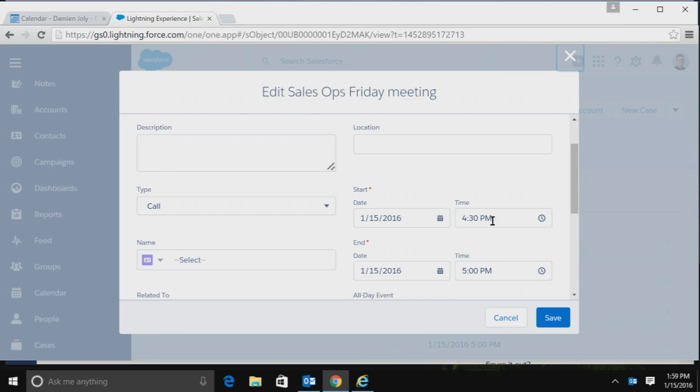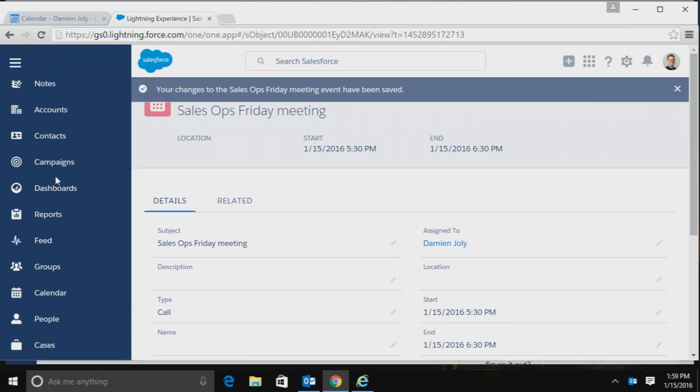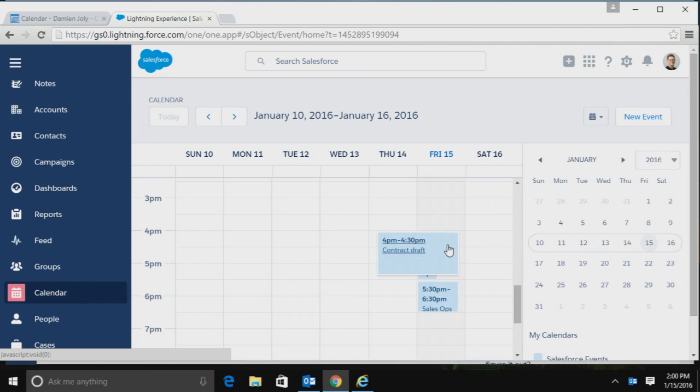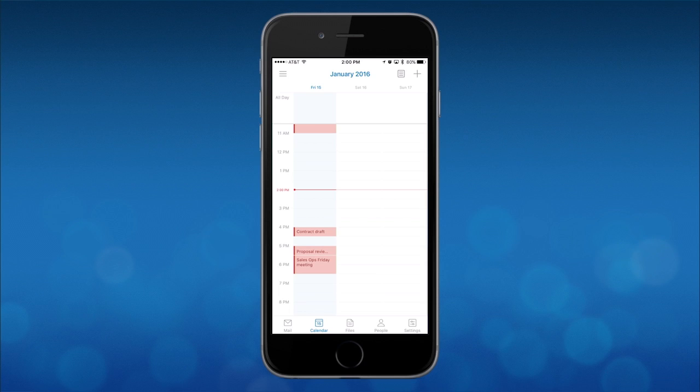So this one is happening from 4:30 to 5. I'll move it to 5:30 until 6:30. Okay. Okay, so now this event was moved from Saturday to Friday, and the event is already synced on my phone, which is connected to Exchange, to happen between 5:30 and 6:30. So that was Exchange Sync on events.